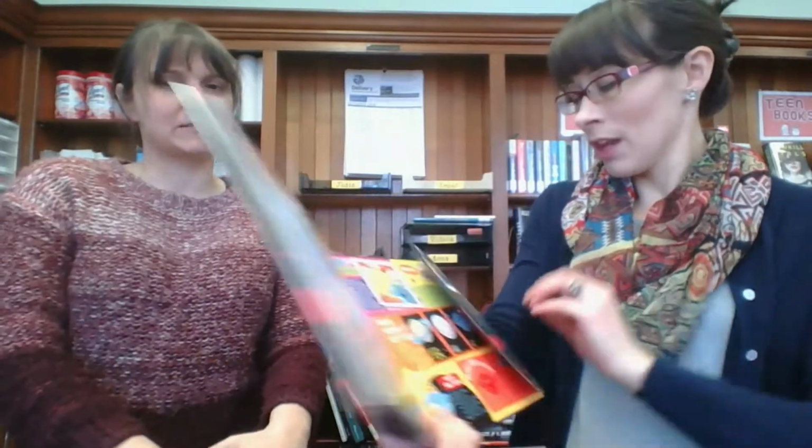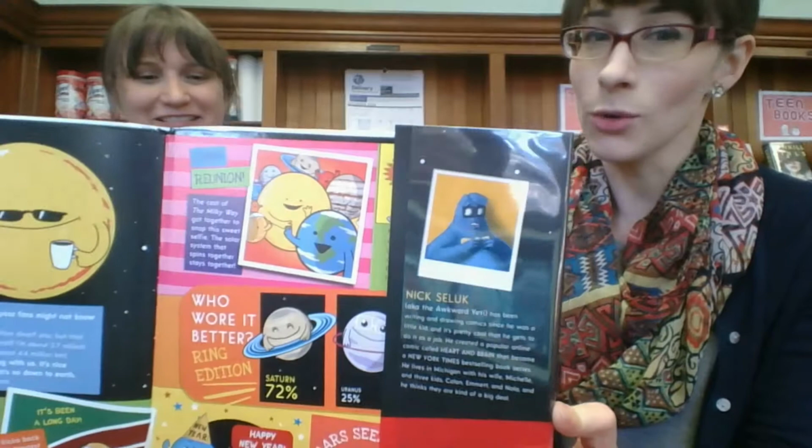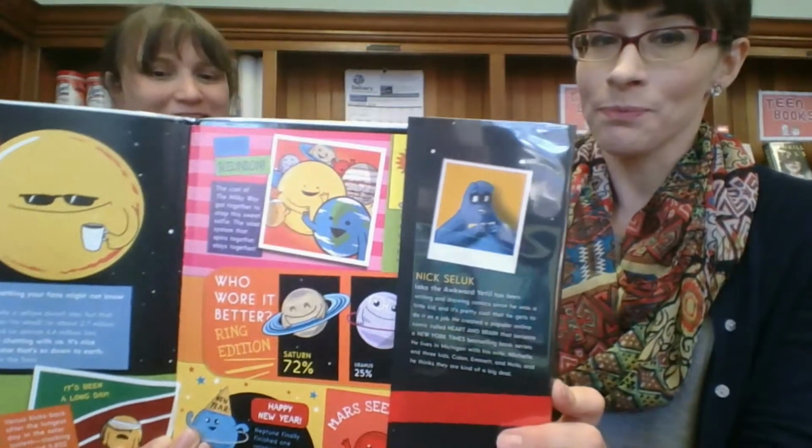Sometimes your kids are interested in something and then you find a book on it and start to read it and they're instantly bored, and this feels like a book that would hold their interest. And this is the author, the Awkward Yeti. I think that he's known on the internet, but I don't personally know him. The illustrations look really familiar.